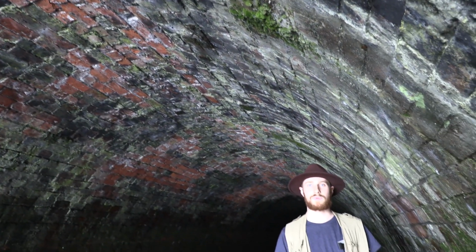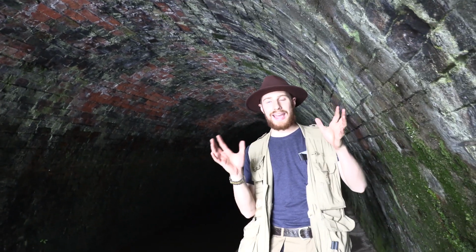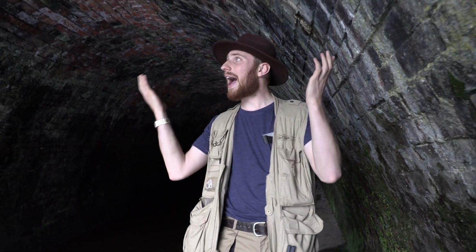So here we are at the end of Chirk Canal Tunnel. Now, one thing you will notice immediately is all those lovely limestone formations that we had down at that end of the tunnel have almost completely disappeared at this end. There are none of those lovely veils and limestone formations here at all. What is going on? And what is the solution to this great mystery? And more importantly, what has this actually got to do with anything that's important? What is the relevance of this?